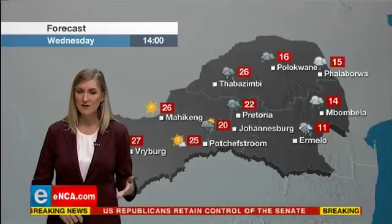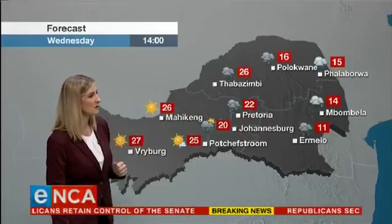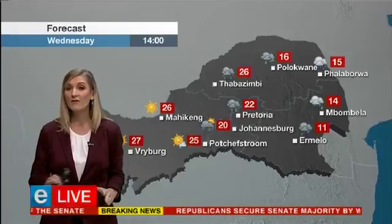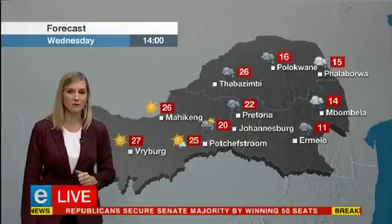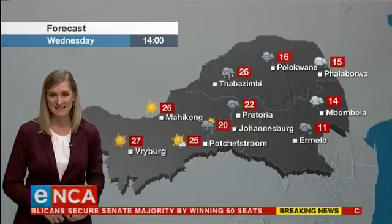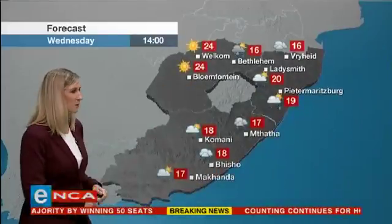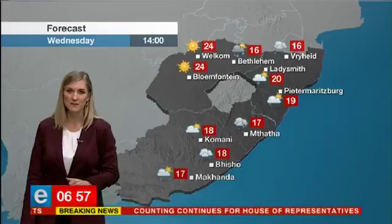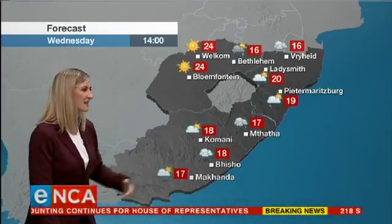Thundershowers are expected into Johannesburg with a cooler day at 20 degrees, but then of course we move into those widespread thunderstorms as we head towards Mpumalanga and Limpopo, with a very chilly day in store. 16 degrees for Polokwane, 14 for Bombela, and Ermelo expecting a maximum temperature of a mere 11 degrees. Chilly as we head towards Bethlehem at 16 degrees, a high of around 20 for Ladysmith and Pietermaritzburg, with a few drops of rain still expected over the southern part of KwaZulu-Natal.